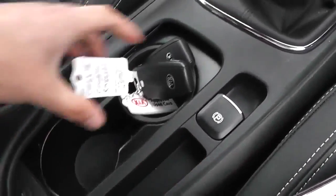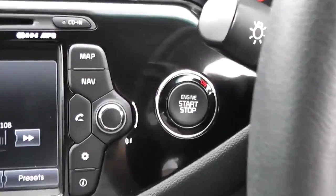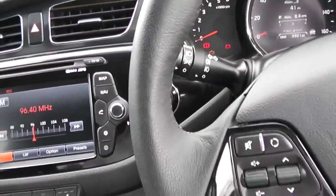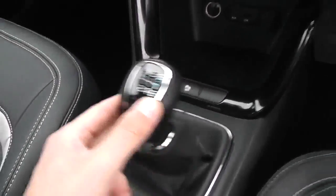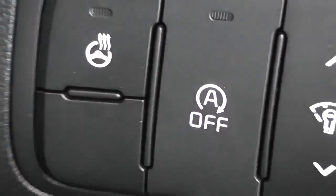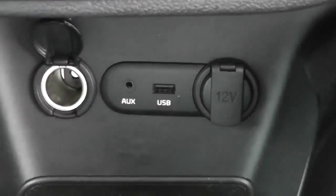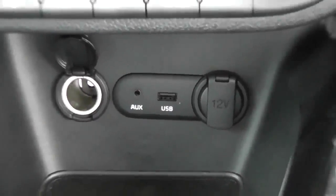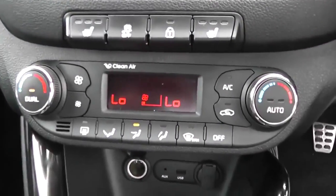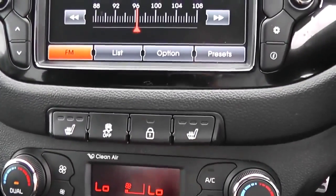Electronic parking brake here. It's actually keyless engine start, so all you have to do is keep the fob on your person, put your foot on the clutch, press the engine start button, and it will automatically start up. As I said, it is part of the Ecodynamics range, so you get the 6-speed manual transmission, and it also combines with the start-stop technology to give you maximum fuel economy. A bit further on, 12-volt power outlets, and in the centre auxiliary input and USB slot for iPods, so you can listen to your music. Got dual zone climate control with air conditioning and pollen filter. Heated seats either side in the front.